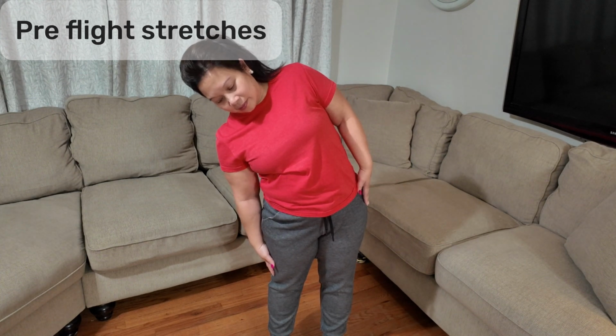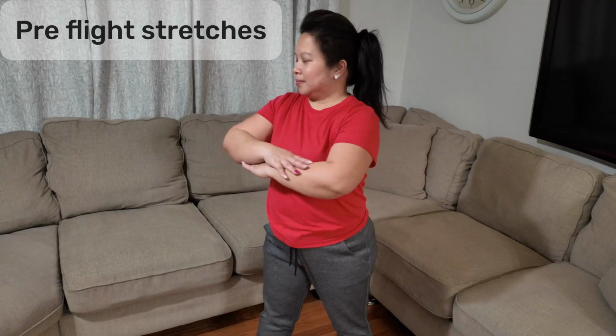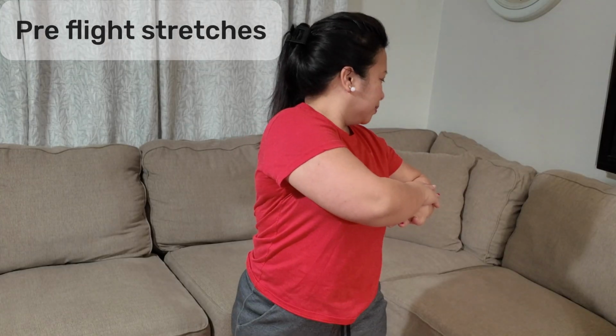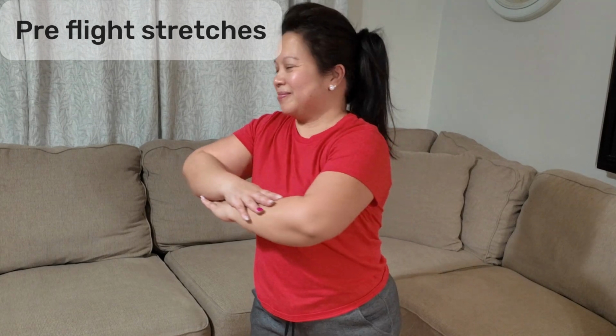Some stretches that require more room can be done before boarding the plane, like lateral bending and thoracic twisting. Each of these, I felt 2 sets was good enough and quick enough before boarding. There should be no pain on any of these exercises. Slow the stretch or stop if you feel pain.